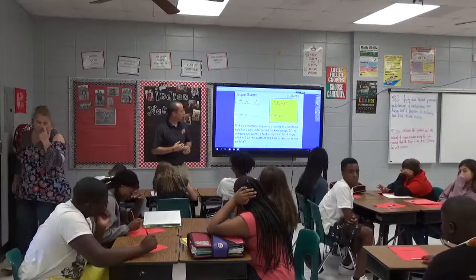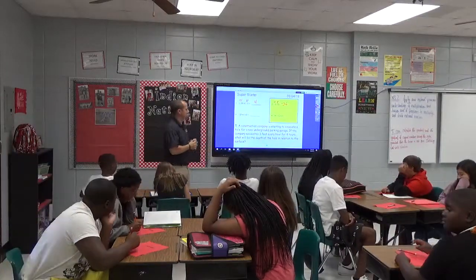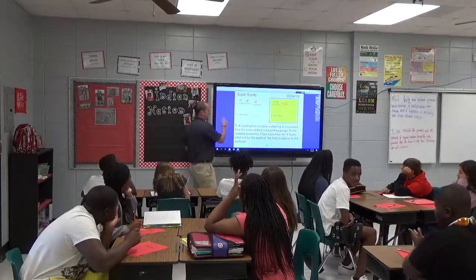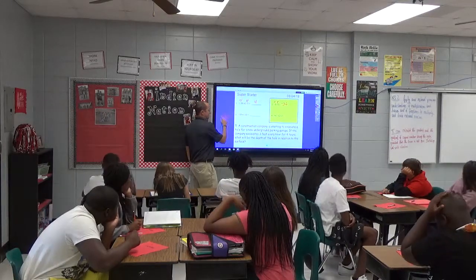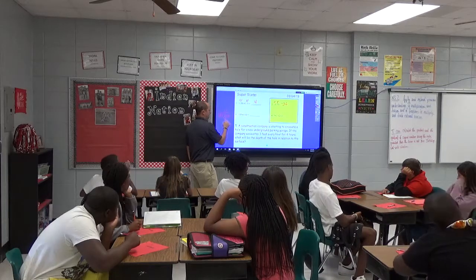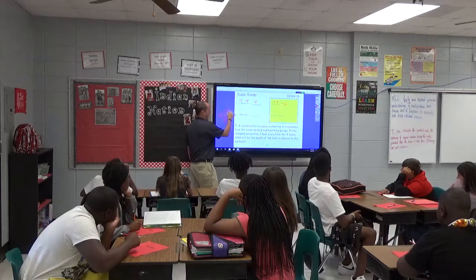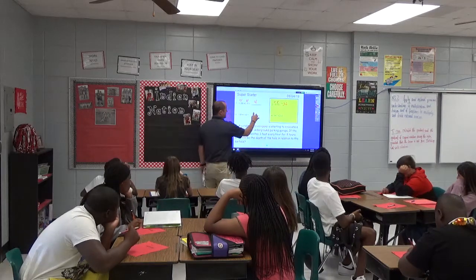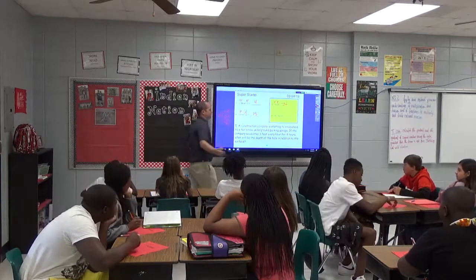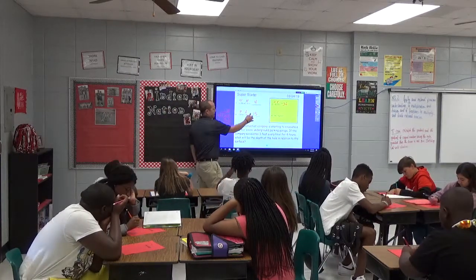Number 3, 120 divided by 8. 15. If you're not sure, come over here to the side and divide it out. 8 will go into 12 one time. When you subtract and you bring down, you get 40. 8 will go into 40 five times. So that is 15. I have a positive and a negative. Different signs is going to give me a negative sign.